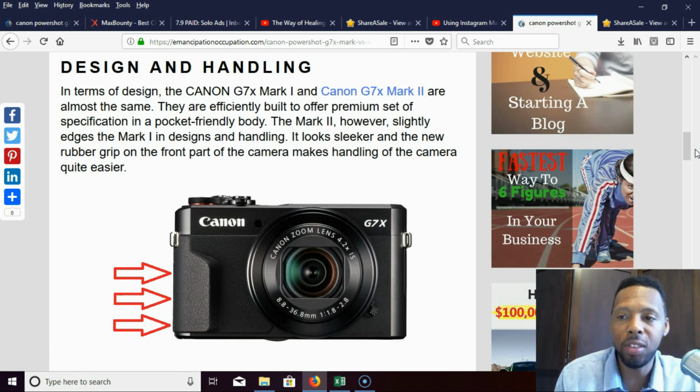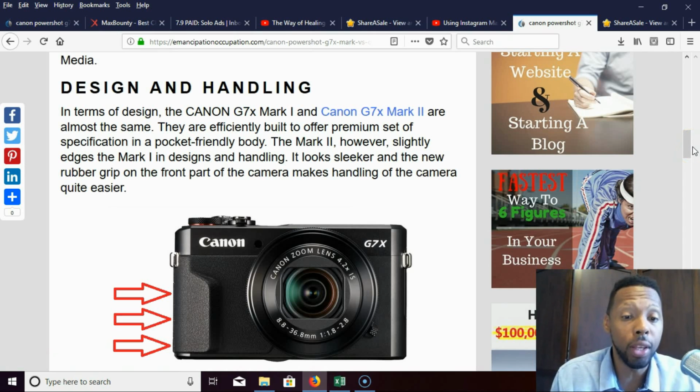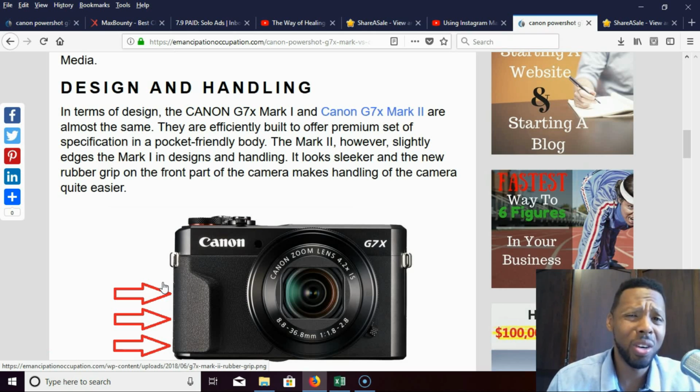Now, the biggest difference between the Mark I and Mark II, visually or physically more so, is this rubber grip right here. The Mark I does not have that. I'm pretty certain you're saying, man, this is like $150 more because of that. That's not the only reason, but that's one of the reasons.